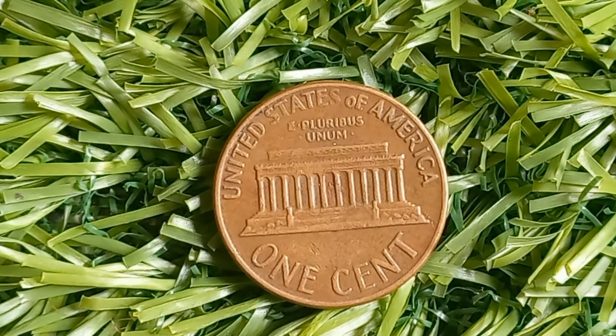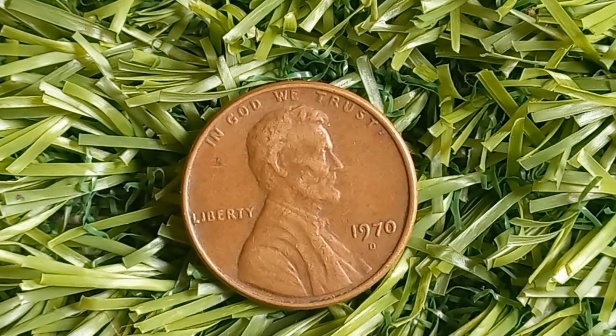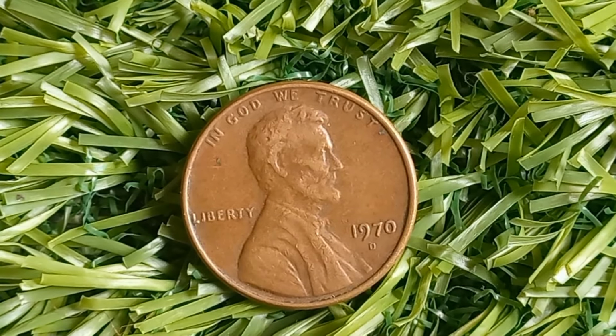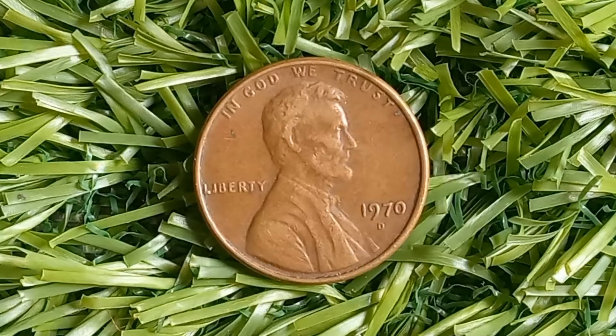In simple terms, a double die obverse is when the design on the front of the coin appears to be duplicated or doubled. If you look closely at the date or the lettering on a 1970D penny with this error, you might notice a slight doubling effect. This kind of error happens when the die, which stamps the coin, shifts slightly, resulting in that doubling look. A 1970D penny with a noticeable DDO error can be incredibly valuable, depending on the degree of doubling and the coin's condition. Let's get into the condition or grading of the 1970D penny.